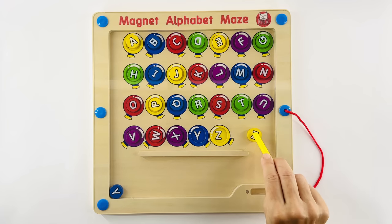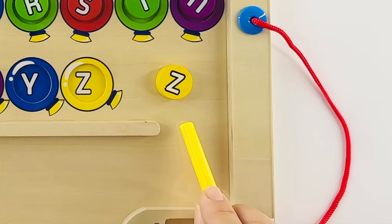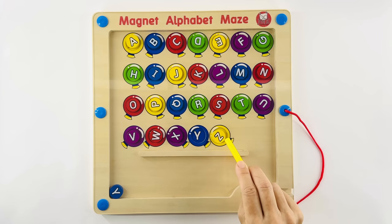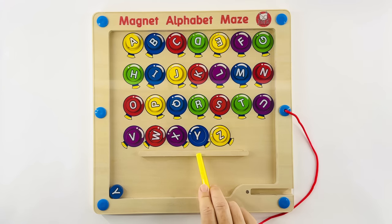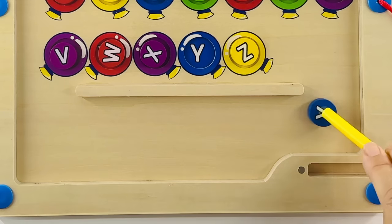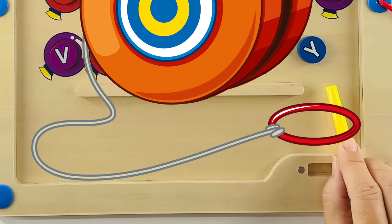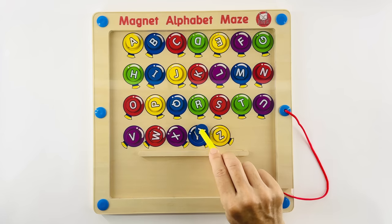Let's go with our Z. This Z is yellow. Z is for zebra. But I don't think there are any yellow zebras. And now our last letter. It's the letter Y. Y is for yo-yo. This one is blue. There we go.